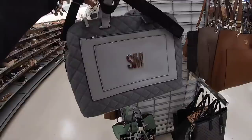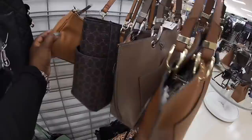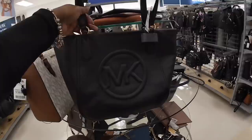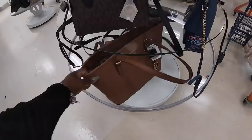40. They have this one in gray. And they also have it in black. And we saw those last week, the different colors. You guys know they have the little matching pouch on the insides. I see usually they have the more higher ends on the little end cap, but some Michael Kors that we saw already, 130. I love this blue on this Michael Kors for 90. 139. 100. This one is 119.